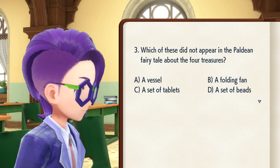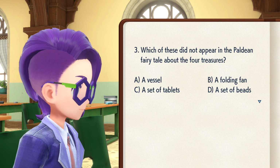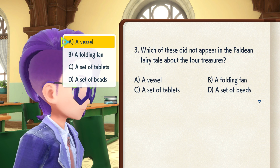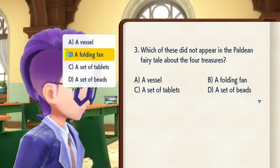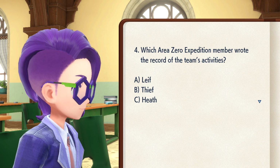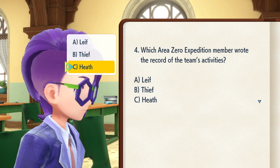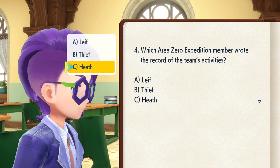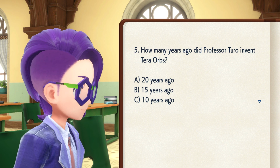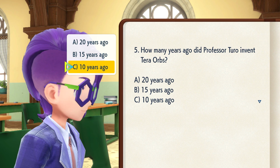Which of these did not appear in the Paldean fairy tale about the four treasures? A vassal, a folding fan, a set of tablets, or a set of beads? That would be a folding fan. Which of Area Zero's expedition members wrote the record of the team's activities? Heath, Thief, or Heath? That would be Heath. How many years ago did Professor Toro invent the Terra Orbs? That would be 10 years ago.